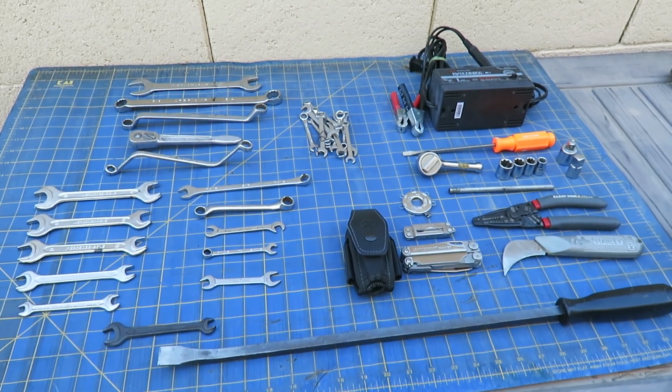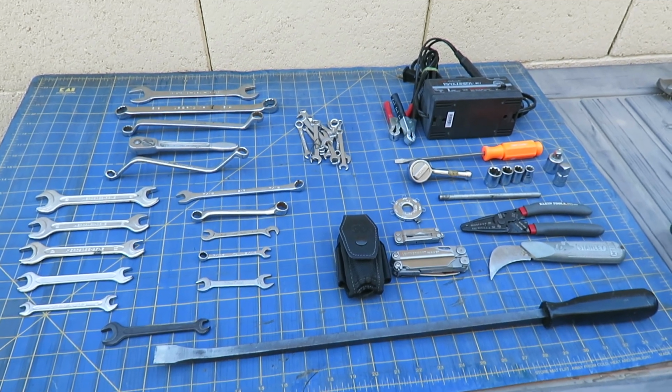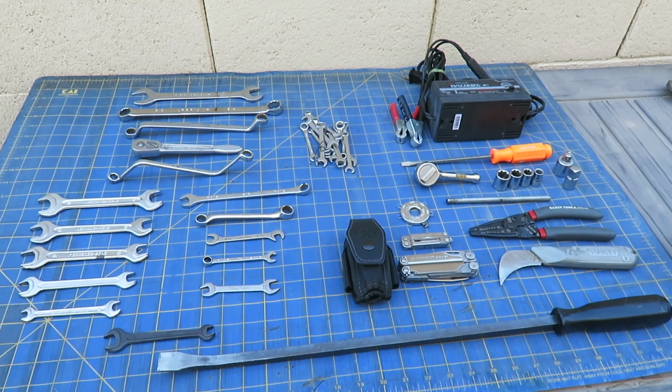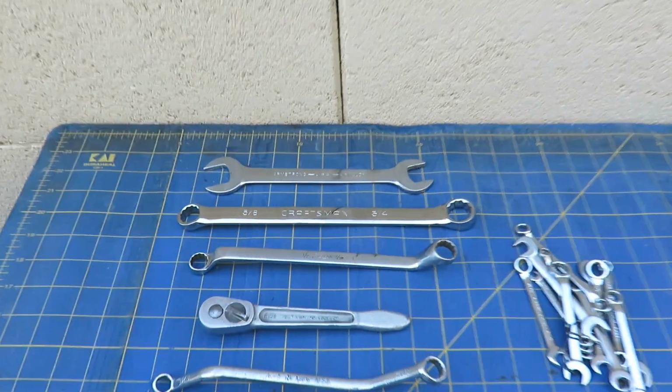Today is July 3rd, 2023, and here's some of the stuff I picked up over the weekend at estate sales, flea markets, and garage sales. I'm going to start this off.